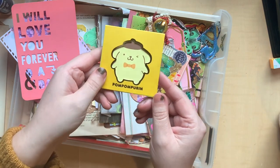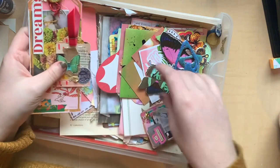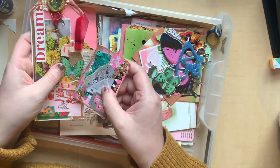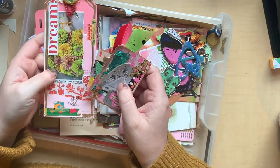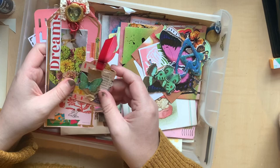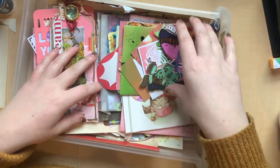Isn't he cute? Pom Pom Perrin, he's so cute. Okay, I've got these beautiful things recently from Jess, who is LoveRainJournals. Oh my gosh, I get that confused every time I try and say it. These are so pretty. So I think I might try and use this little tag in my journal for this month because it's so lovely.